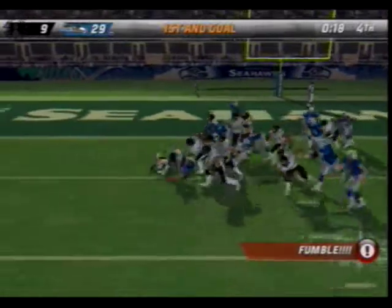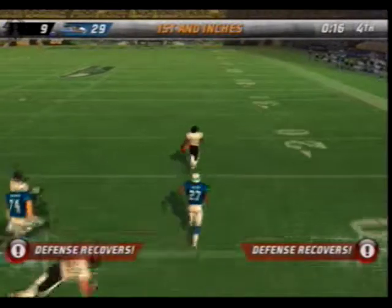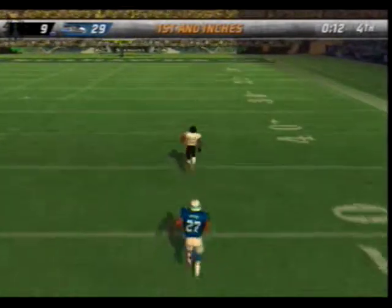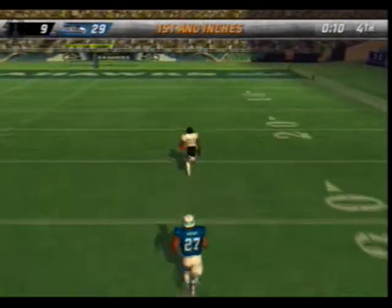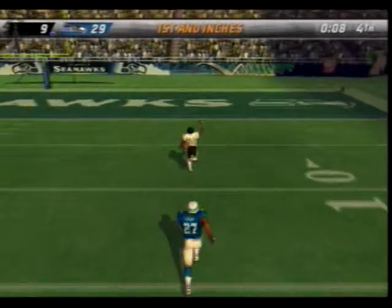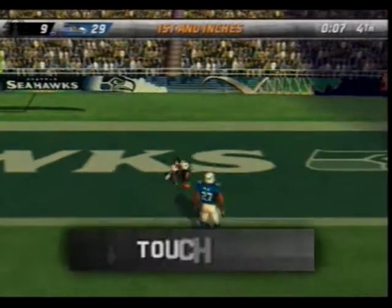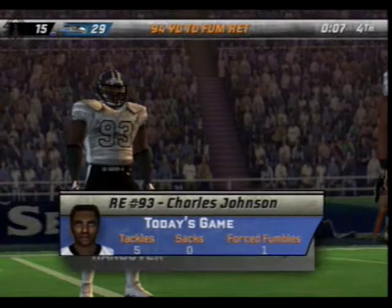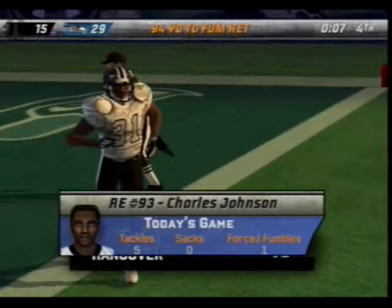Looking for the goal line. Puts it on the ground. The visiting team pick it up. The defender with room to run. Touchdown, visiting team. They come up with a big 4th quarter takeaway and put some points on the board.